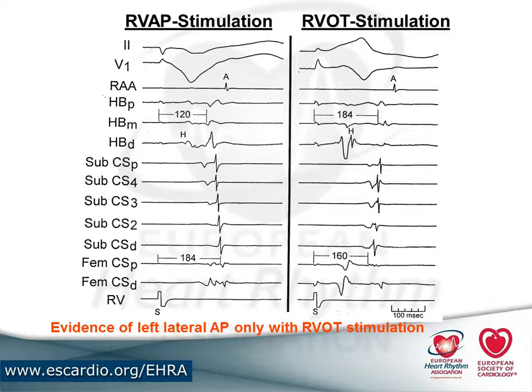It's the same patient. You see apex stimulation in the right ventricle shows you that the earliest A is at His medium here. And when you pace closer to the pathway, you enter the pathway much earlier, and you see now that there is an accessory pathway. And again, it's a very simple trick. Just turn the catheter around and you have your diagnosis.